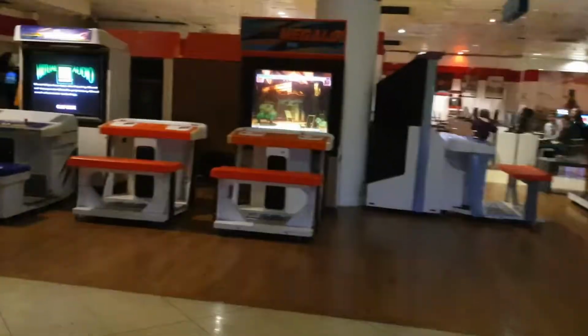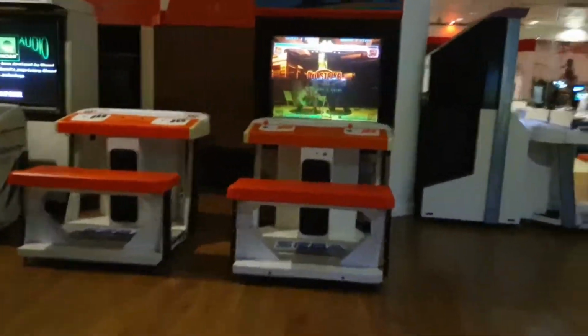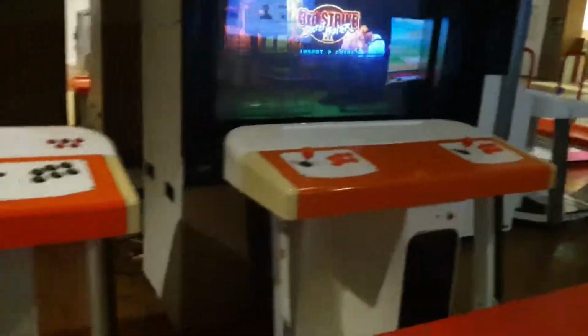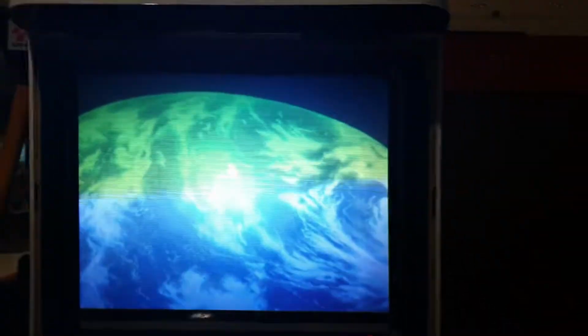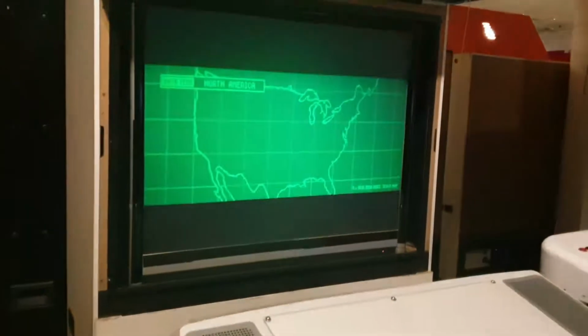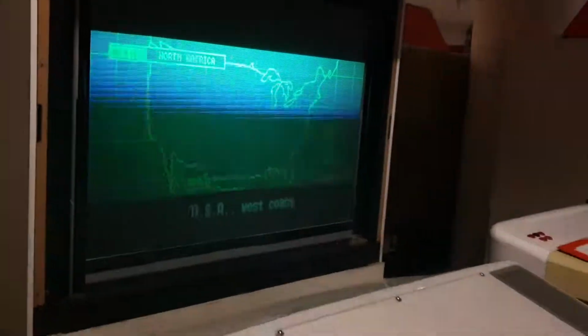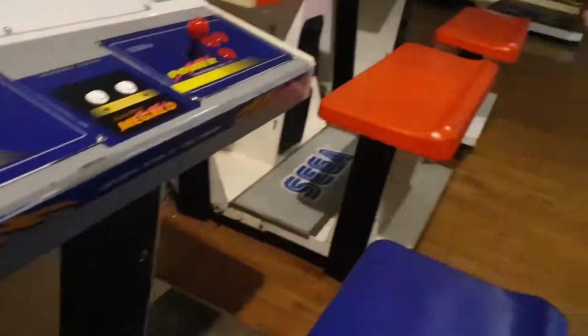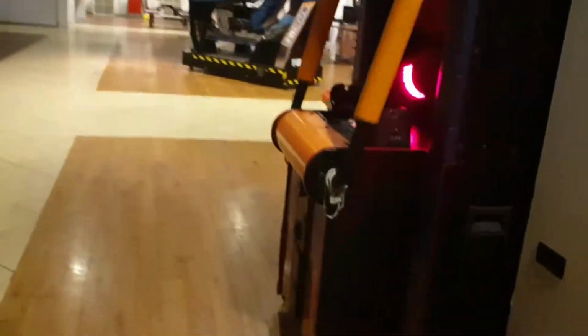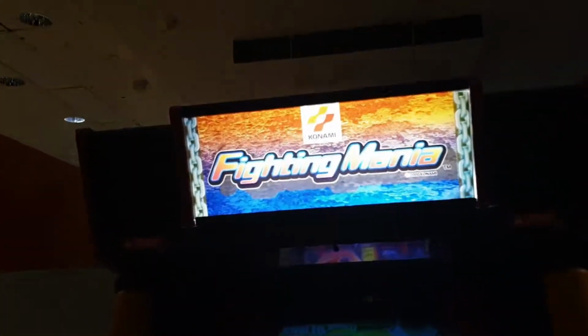So I have a good mix of original equipment, original boards mounted to Super Guns, some emulation, and these do-it-yourself kind of arcade units. It's basically like they bought some old plasma TVs, the old projector TVs, those big joints, boxed them up, and made it work.